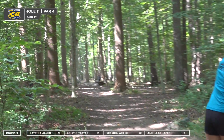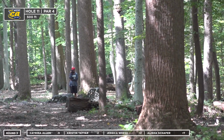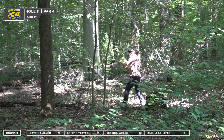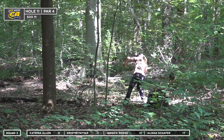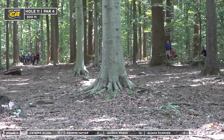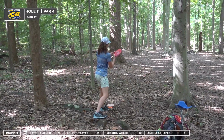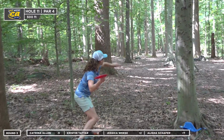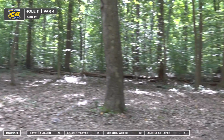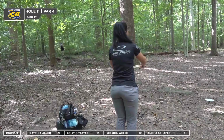But she has been just so focused and so laser line on most of these drives, and Alisha just bending right around all the trees, no problem. And then Catrina showing why she's in the lead. What a great recovery shot. And a great shot getting pin high to the left side by Weese.